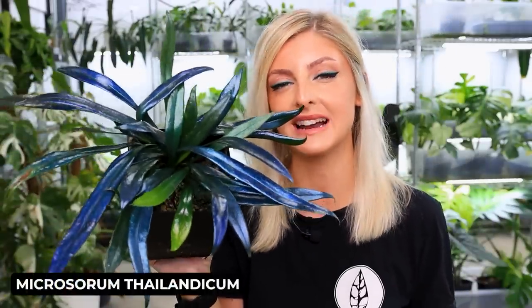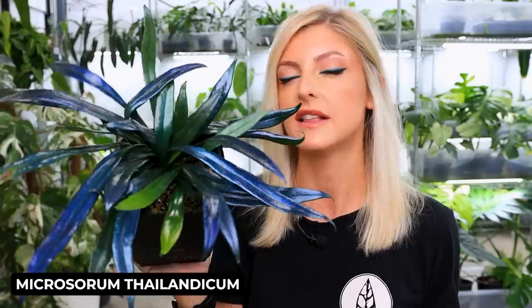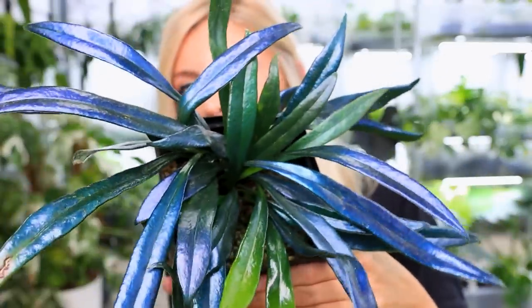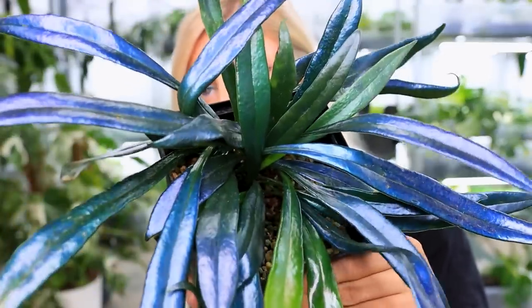So this is what's known as Microsorum thailandicum. I believe it does come from Thailand. Not entirely sure, that could just be the name. Also known as a blue oil fern. That's probably what you're going to find it as, if not Microsorum thailandicum. If I show you it up close, because literally, look at that. Can we just, like, what? We all love this plant. I don't know many people that don't like this plant.